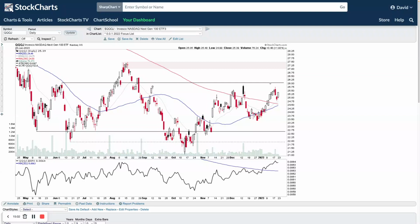QQQJ, which is the Nasdaq second 100 stocks. This is an ETF that you can trade for those more mid-cap type Nasdaq stocks. Again, been forming a big base structure now for a good while, back since May, June time. And again, we've got near-term levels to watch. Around that 26 level there would push this up into potential stage 2. It's above the 200-day moving average there. The 50 day has not yet crossed, but it's within touching distance and could potentially cross in the next few days if the price action continues to consolidate above it there.